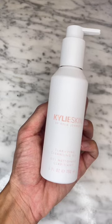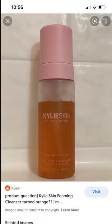First is their clarifying cleansing gel, which comes in an opaque white bottle. Wonder why they made that decision. But it's just a basic salicylic acid cleanser. It's gentle, it foams, and it doesn't strip the skin. But it's not really different from other cleansers you'll find at the drugstore.